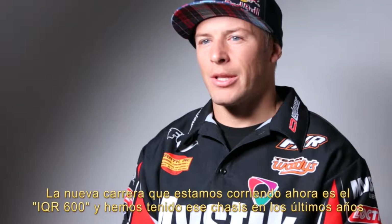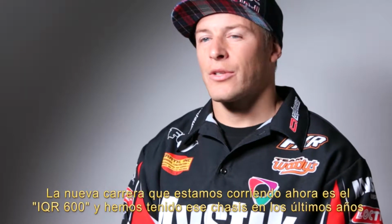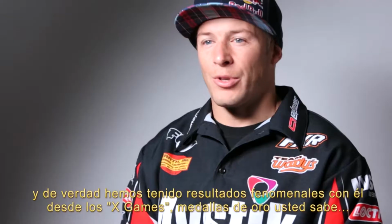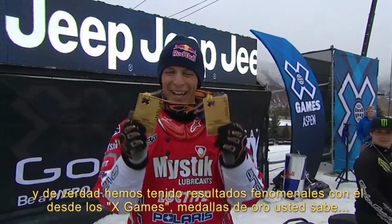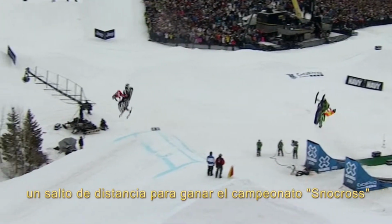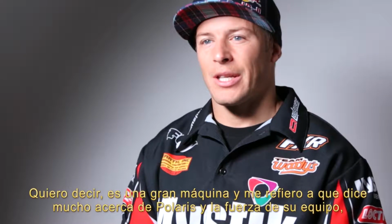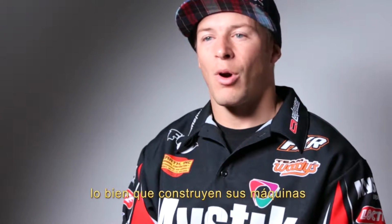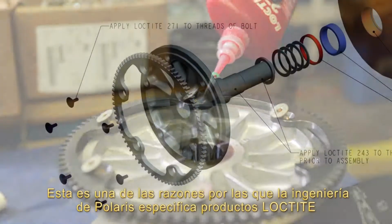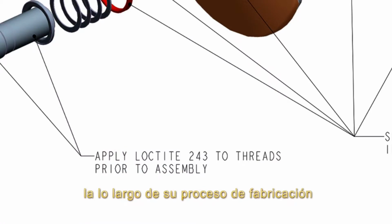The new race sled that we're running now is the IQR 600, and we've had that chassis for the last few years, and we've absolutely had phenomenal results with it, from X Games gold medals to a distance jump to winning snowcross championships. It's just a great machine, and it says a lot about Polaris and how strong their equipment is, how well they build their machines. This is one of the reasons Polaris Engineering specifies Loctite products throughout their manufacturing process.